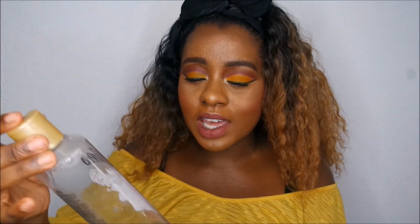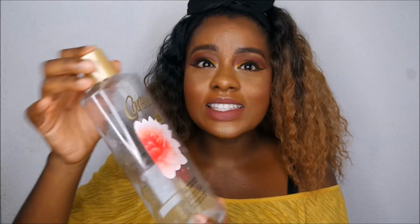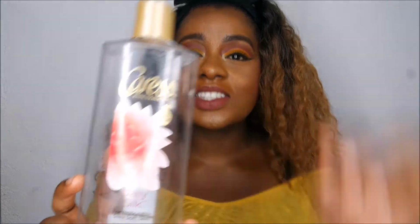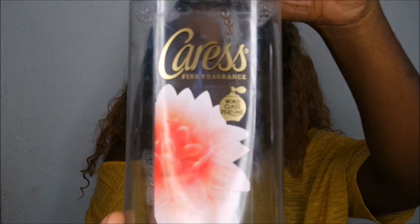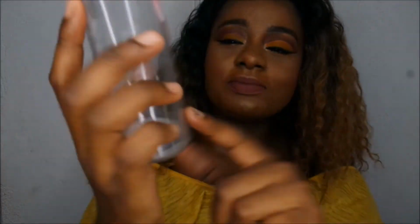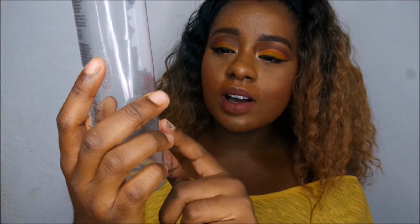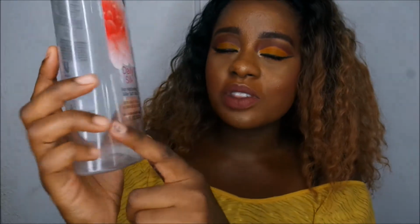It smells amazing, and it's 18 fluid ounces. This lasted me 2 months. I absolutely recommend it. So if you see this in store, please get it. As I told you, it's a white peach with orange blossom.